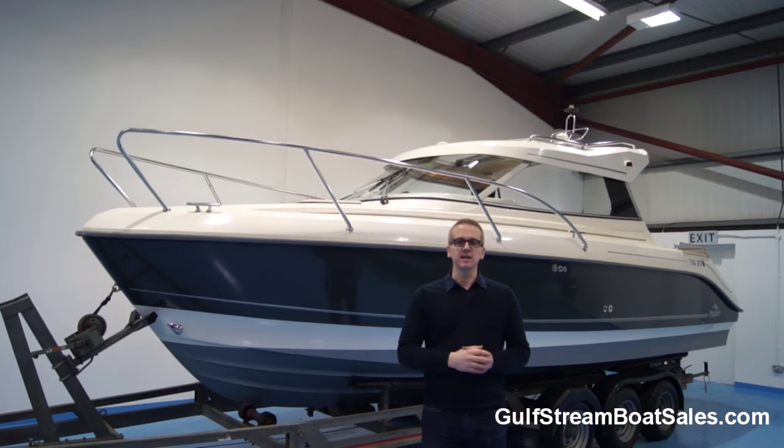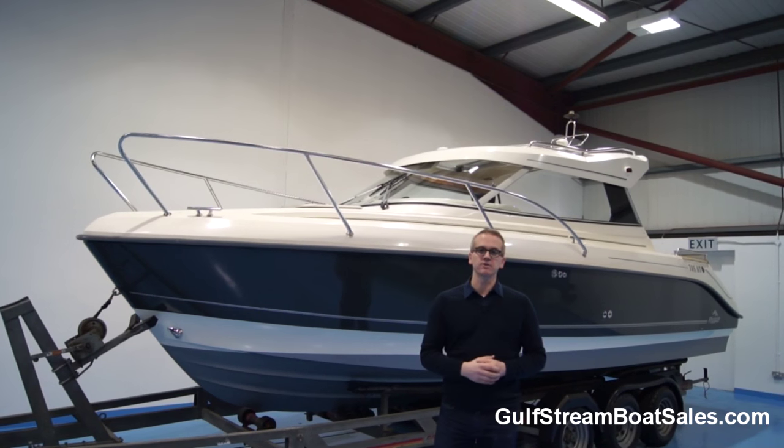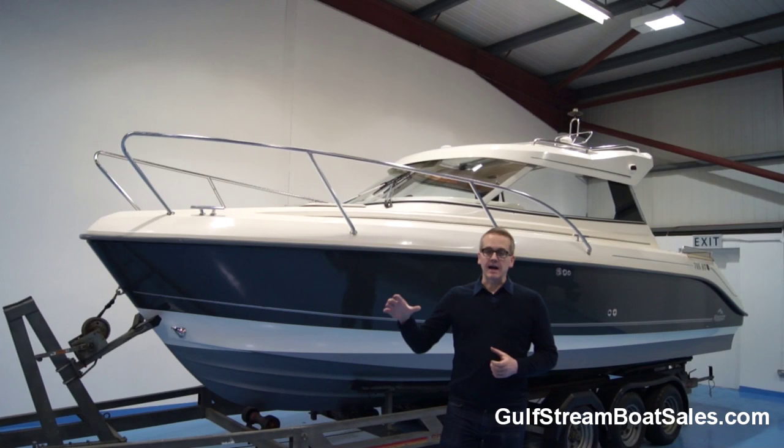It's fitted with a Volvo Penta D3 190 horsepower stern drive engine. It's got 162 hours on the clock. It's been lightly used. It is in lovely condition all the way around and inside.